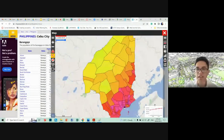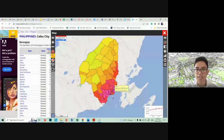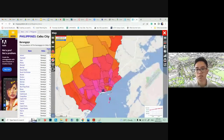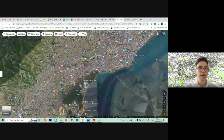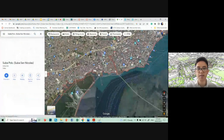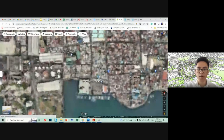Okay. So here is a GIS map of the city of Cebu. You can see population density is color-coded, yellow the lightest and purple the densest. Density is a very easy measurement to see how many people are living in an area. The most densely populated areas in Cebu City are here in Suba Poblacion and the Pasil area. If you look at these areas in Google Maps, they're informal settlements, or not really informal because they've been there for the longest time, but the quality of living is very, very poor, almost inhumane.